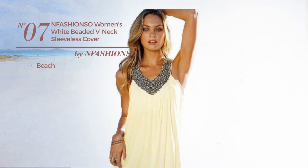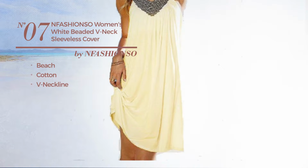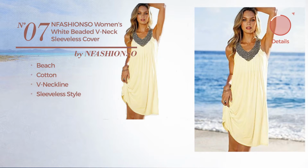Number 7. A Beach Dress. Crafted from cotton, this dress includes V-neckline and sleeveless style. Available in three other colors.